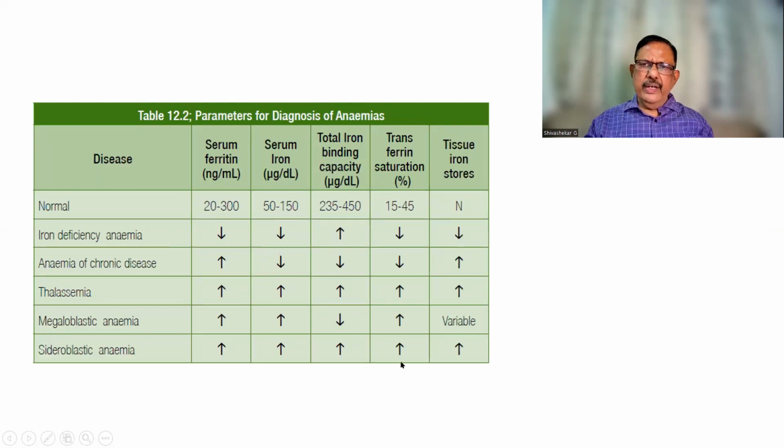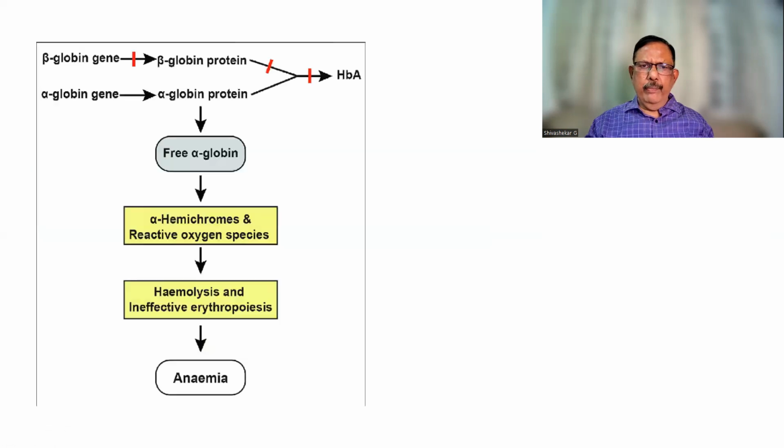This picture we had already seen in iron deficiency anemia. Again, memorize. So you have got the serum ferritin, serum iron, iron binding capacity, transferrin, tissue iron stores. And the picture will be exactly opposite of iron deficiency anemia. Serum ferritin is decreased there, here it is increased. Serum iron is decreased there, here it is increased. Iron binding capacity is increased in iron deficiency, whereas here it can be normal or decreased. Transferrin saturation is again increased. Tissue iron stores are increased because of hemochromatosis or hemosiderosis. Please learn this table by heart.